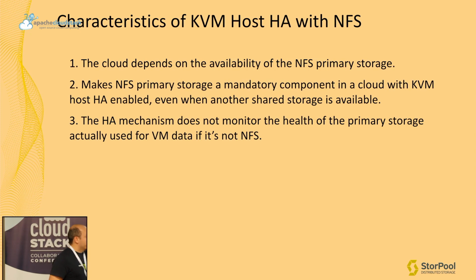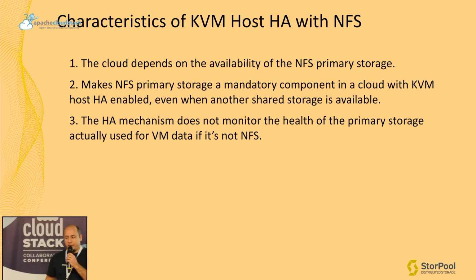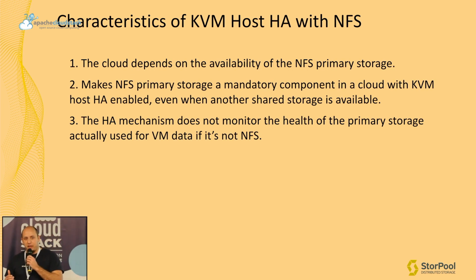The characteristics of the current approach are that it's dependent on the NFS primary storage. So the availability of the NFS primary storage is what drives the availability of the KVM hosts. It's what is used to detect if a KVM host is up or down. There is nothing else in the mechanism, and this makes it so that NFS primary storage is a mandatory component.